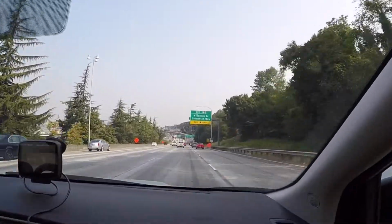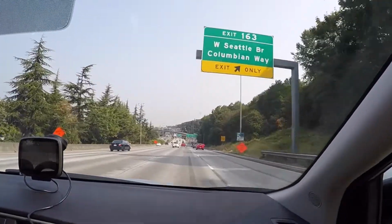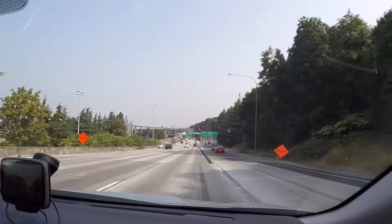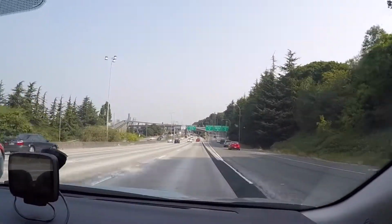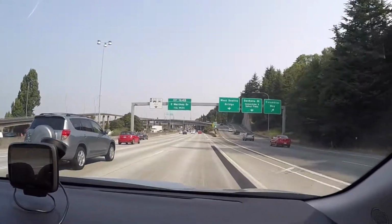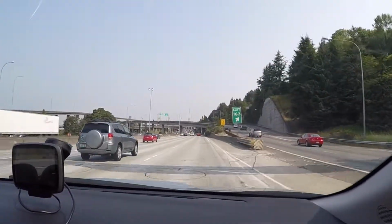We've picked up the hire car Sunday morning and got ourselves organised, and we're heading out of Seattle, heading north up into Canada to British Columbia.